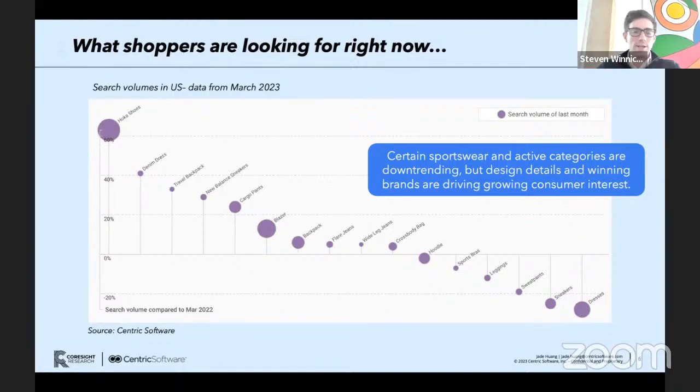No, that's good. And if we turn to this slide, what are shoppers looking for right now? So Centric pulled search volume in the US, really interesting data from March. And we can see the trending categories and how that compares to year over year. So based on this, we're seeing work from home categories, I guess unsurprisingly, you just brought up JP Morgan, downtrending: sneakers, sweatpants, leggings.